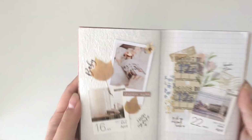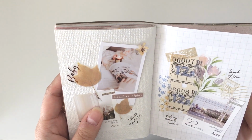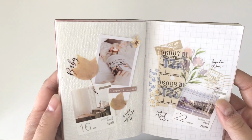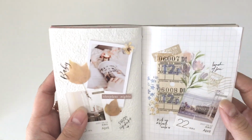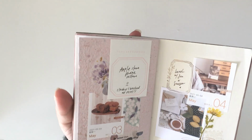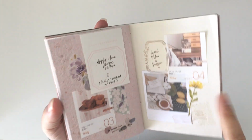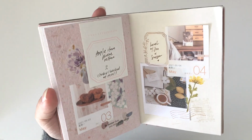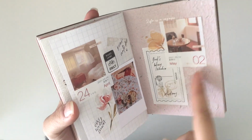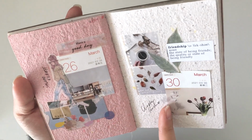So making the passport my daily journal was actually a really good idea. It forces me to use it, and now I actually really like the size. So if you ever want to get comfortable with a size, do a daily journal. Even though this is not really daily, because as you can see, sometimes I skip, like from 24 April to the 2nd of May, just because my life is boring and sometimes I don't have anything to write about.